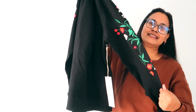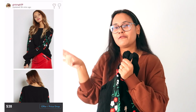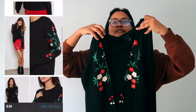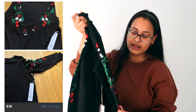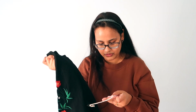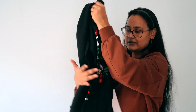So yeah, this is the sleeve and I'll try to put the stock photo of everything. So yeah, this is the hand and it's just a plain sweatshirt with a hand embroidery and I love it. I love it. I don't know about this brand. I don't know anything actually. This is in size large, so it is actually a good size.